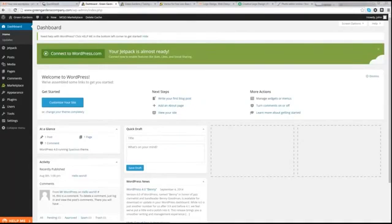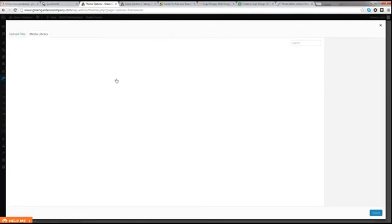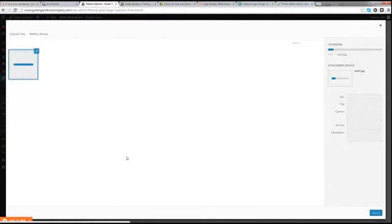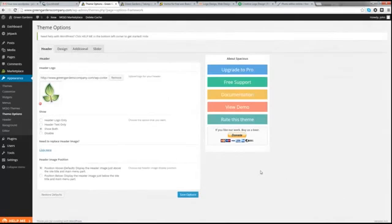Okay, so we're back in WordPress, and we want to go back into Appearance and Theme Options, and we're going to upload the leaf logo. So we click on upload, go to upload files, select files, and then we're looking for leaf 2. So we're uploading that, and that's done, and it's ticked, and we click select at the bottom, and you can see the leaf logo's gone in there.